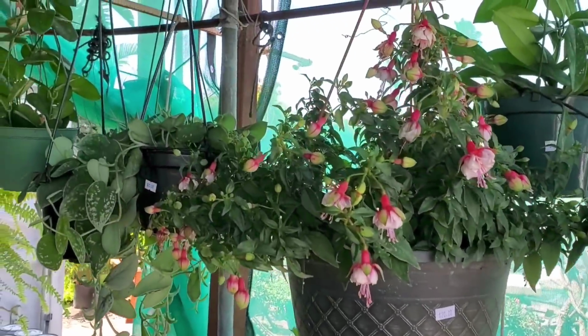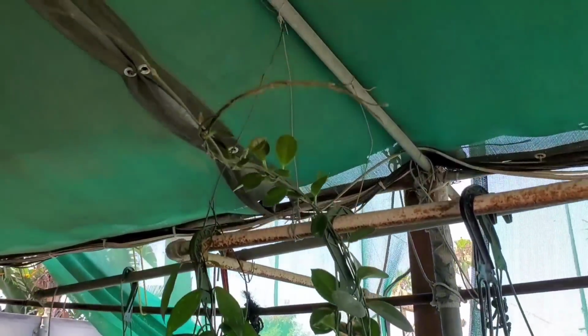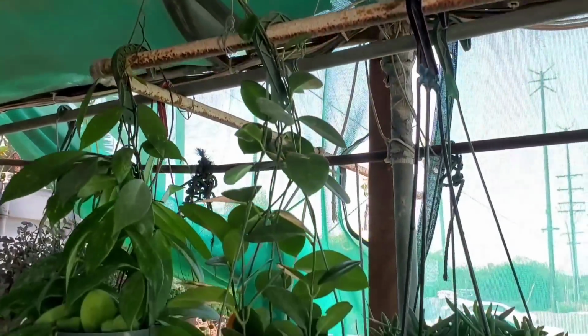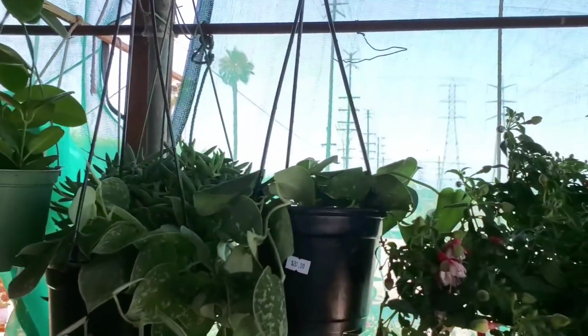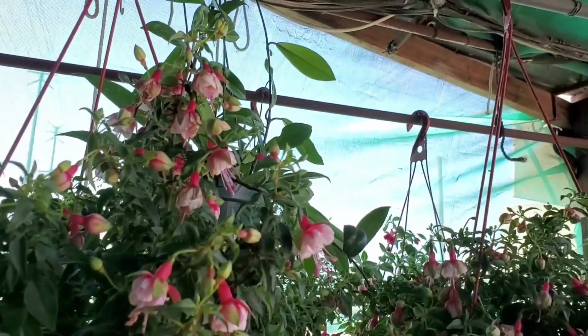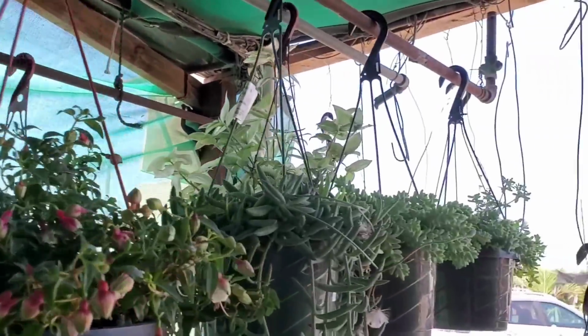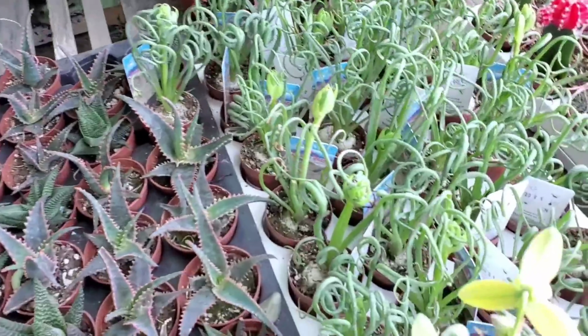Oh, and then up here are some, oh look, there's a Hoya australis. And some Syndapsis pictus. And I love these fuchsias for a flowering plant. I think it's so pretty. And frizzle sizzles.